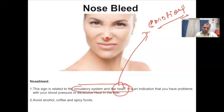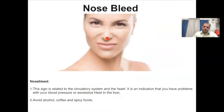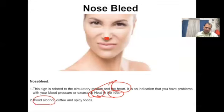So we have to check whether there is blood pressure or not, whether there is excessive heat in the liver or not. This point might be connected with all these conditions. This point is connected with heat. The heat might be in the liver, the heat might be in the heart. So we tell this type of person, if there is some disharmony on the tip of the nose, kindly avoid alcohol, coffee, and spicy food. We will discuss this point in detail later on.